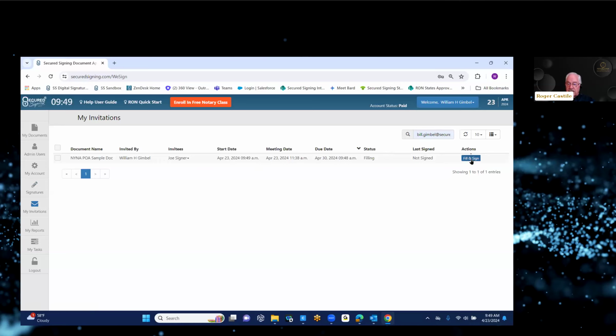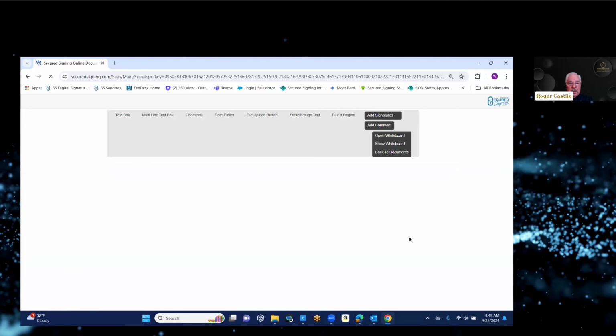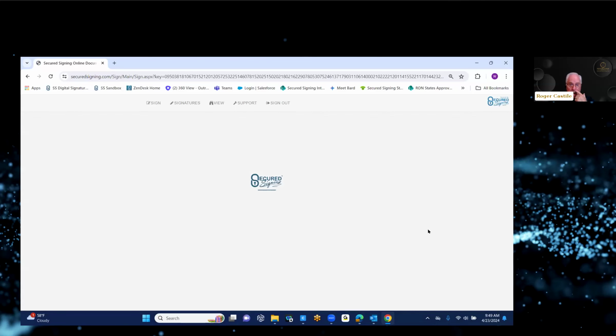And what fill means is there's elements on the document that must be completed. It's just a heads up to the notary. So I'm going to click on Fill and Sign, and this will take me to the signing room.